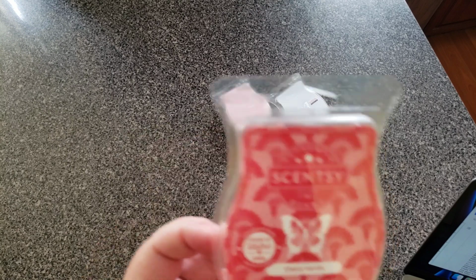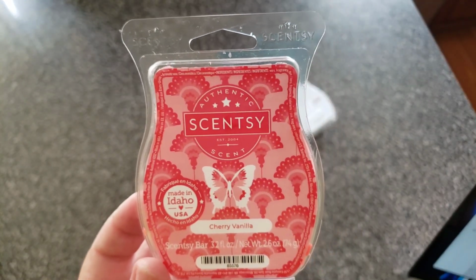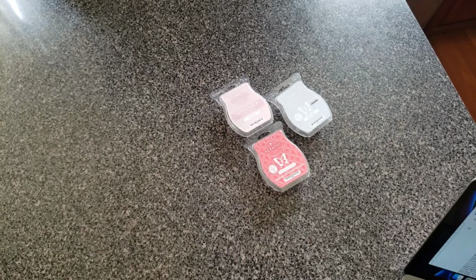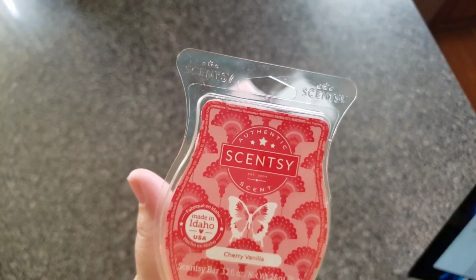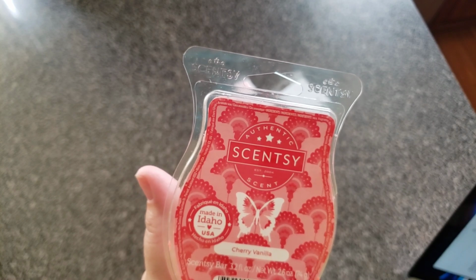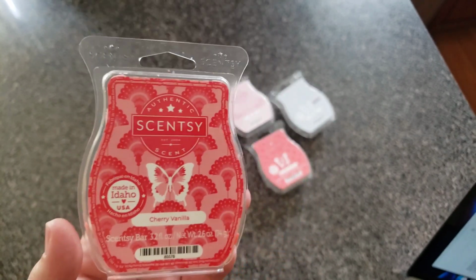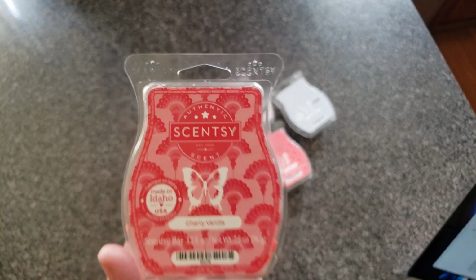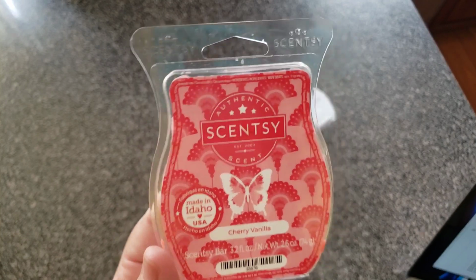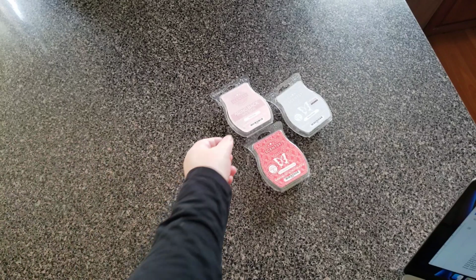Okay. Cherry Vanilla is in my Scentsy Club. I actually don't think I have a bar of it right now. I love this so much. But I can wait for my next club to come. I'm not like, you know what, I need it now. Cherry Vanilla is candied cherry, sugared almonds, white chocolate ice cream. That fragrance profile is deceptive in my opinion because I smell a little patchouli or musk in here, especially after it's been going for like a day.